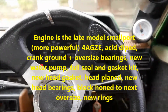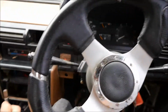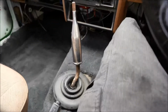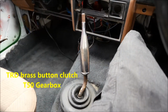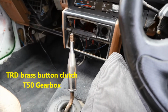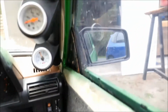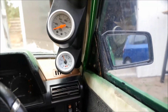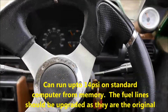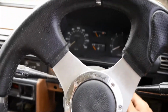Anyway, I've only got 58 seconds, so I'm just gonna, oh no, maybe I don't, start it. Oh, it's got a brass button racing clutch. It does have the standard diff, which I think you'd want to change, and it does have the standard computer, and at the moment we're only running 7 pounds. It's basically a fresh engine and hasn't actually been running particularly. It's probably done maybe 100 Ks.